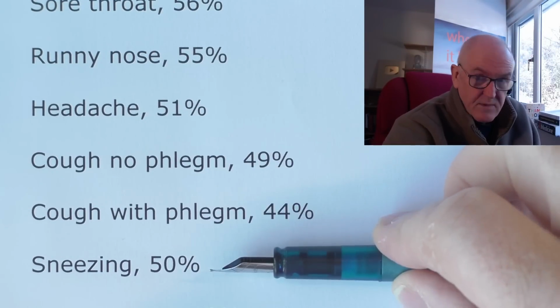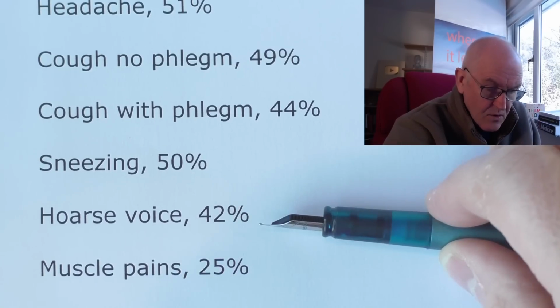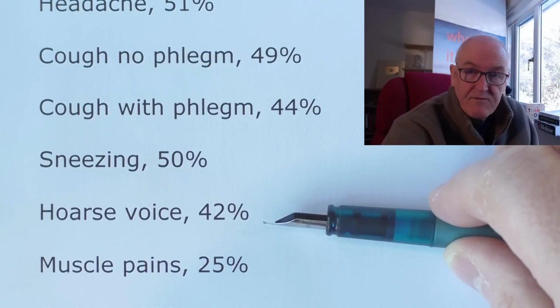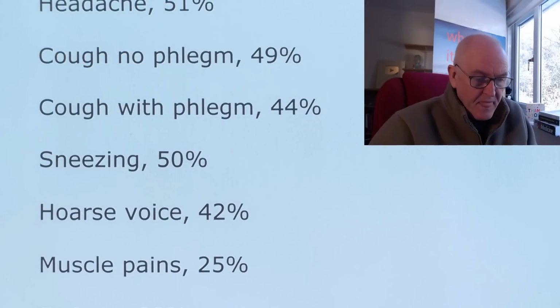Sneezing, also very common, 50%. Hoarse voice, indicating the vocal cords are probably somewhat inflamed, in 42%. And again, these are all very much upper airway features, not the lower pneumonia type features. These are affecting the upper airways, the nose, the mouth, the pharynx, the upper part of the airway, and the pharynx, the nasopharynx, the oropharynx, and the laryngopharynx, connecting all the tubes behind.